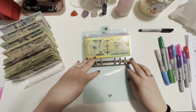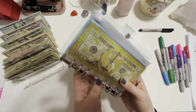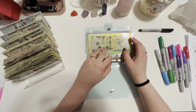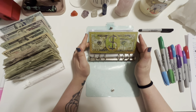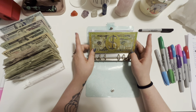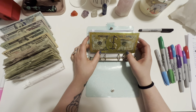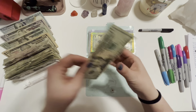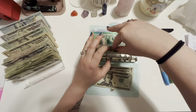Alright, so now we are going to get into this binder, and this is the birthday and other stuff binder. I don't even know what to call it at this point. Anyway, this one is for my birthday. It is the nearest. My birthday's in April, so I've got a couple months. Actually, 2 months exactly from today, because my birthday is April 23rd, and today is the 23rd when I am filming this. So mine is going to get 20 and a 5. So $25 for birthday this week.